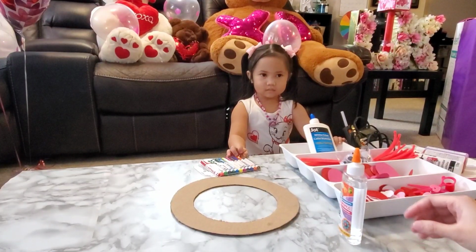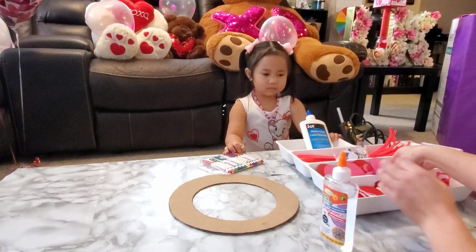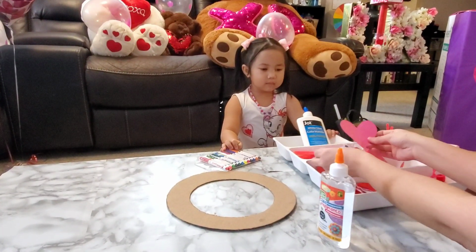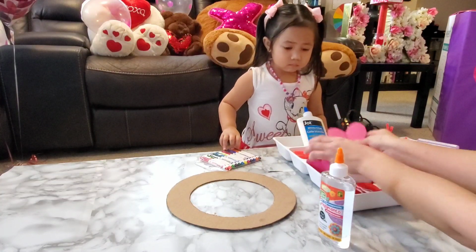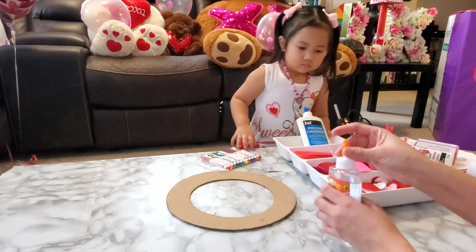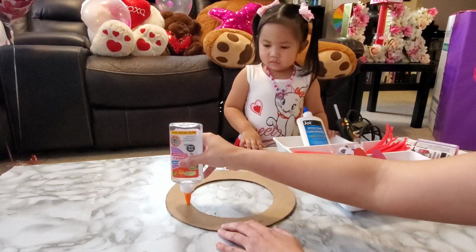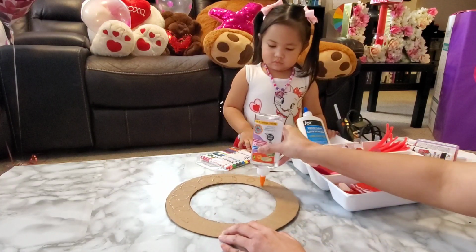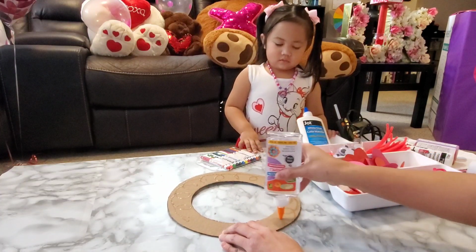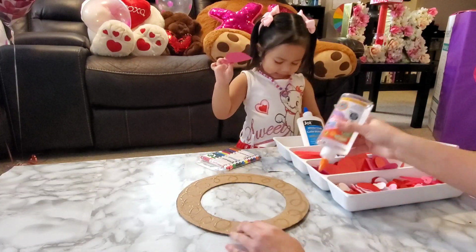So what we're gonna do is put glue over here and then you put the hearts, whatever you want. Maybe you can use red or pink or together. Yeah, you put big ones first and then you can do the small ones after, all right? There we go. Put a lot of glue. Now you can start putting in your hearts. There we go. Okay. All right.